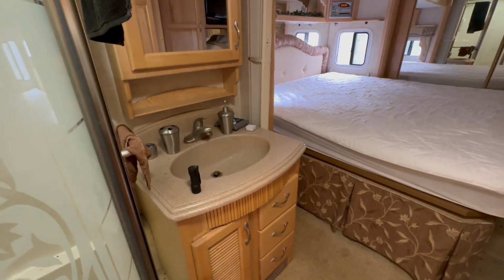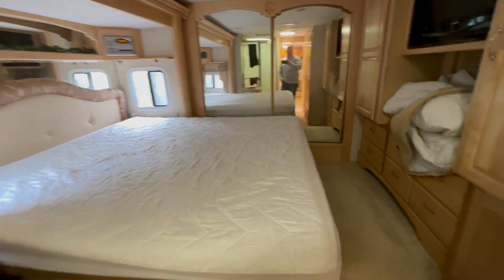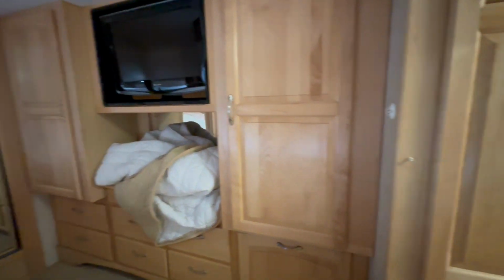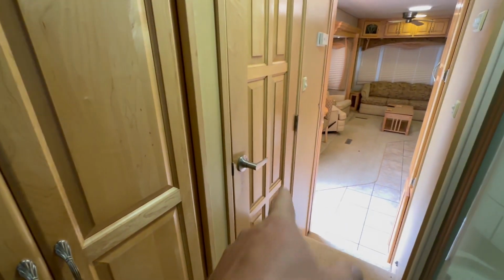You can see sink, bed. Plenty of cabinets, flat screen back here. Your toilet's behind that door. And yeah, that's just like a little closet in there. That's actually a washer and dryer. I guess a little stackable washer and dryer can go in there.